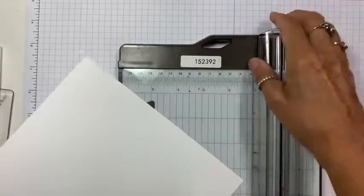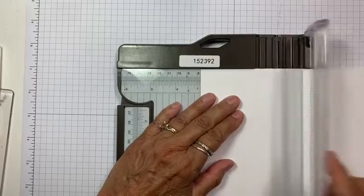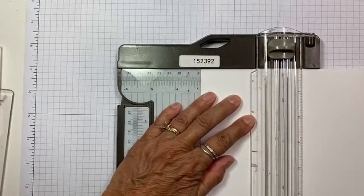I don't have a scrap. Oh, this is a scrap. Okay, so let me cut this down this way. I don't need that much. Let's see. 3 inches should be good. Okay.